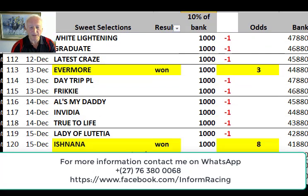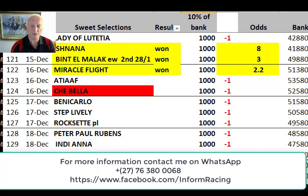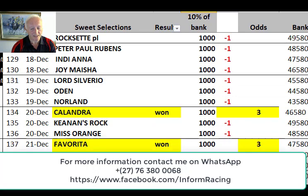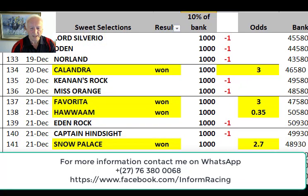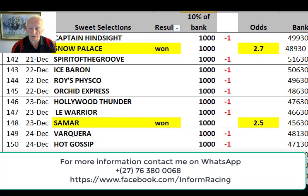We go down the month, and we had a lean spell on the 16th or the 17th of December, where we didn't have any winners. 17th, 18th, 19th, we didn't have one winner. We lost 3 bets on the trot. Then we picked up a little bit, up to the 21st, and then we had a couple of days which weren't so good.